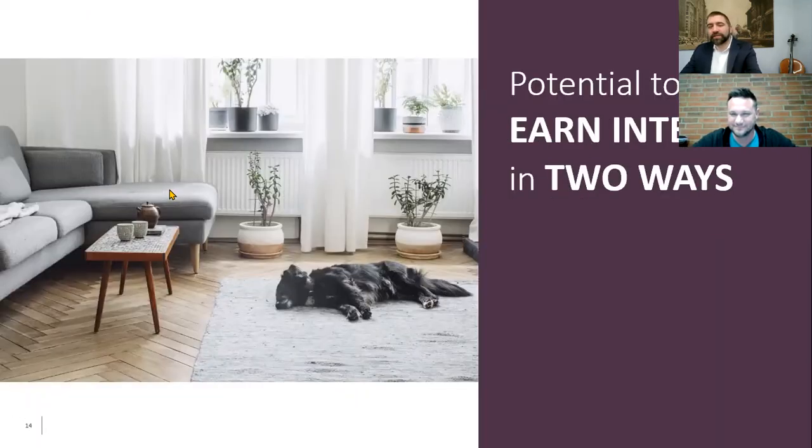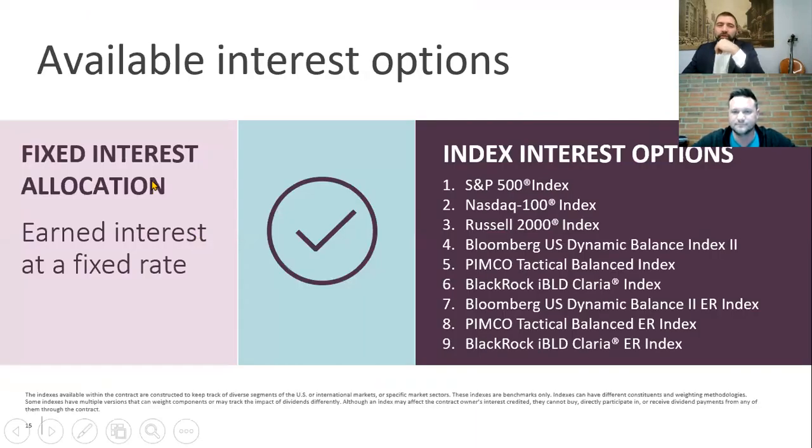All right, so potential to earn. The reason it's called the 222 is because there are two ways to earn interest, two ways to get the death benefit, and two ways to get income. That's why it's called the 222. We're going to go through this in a second.